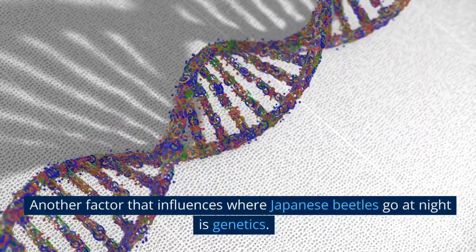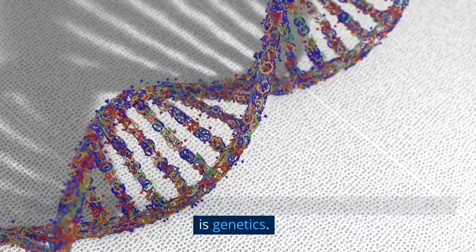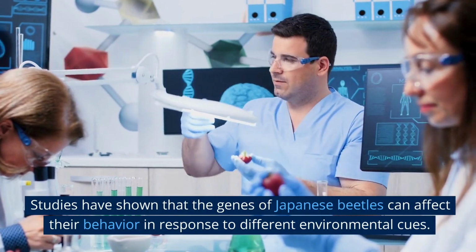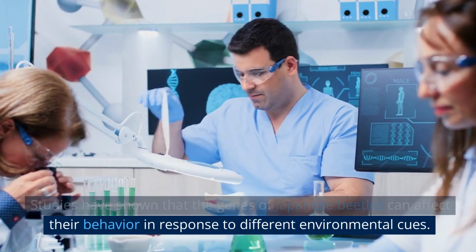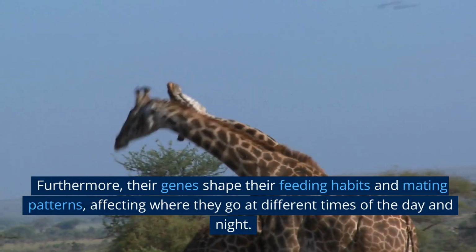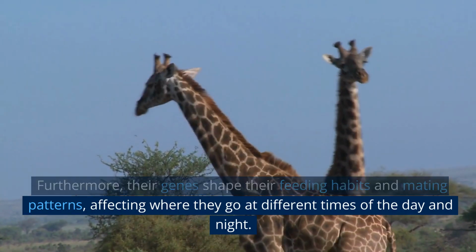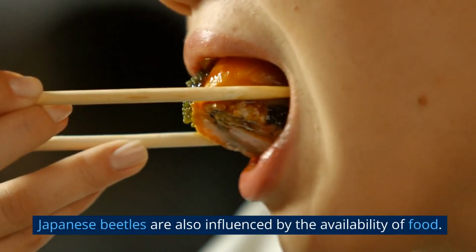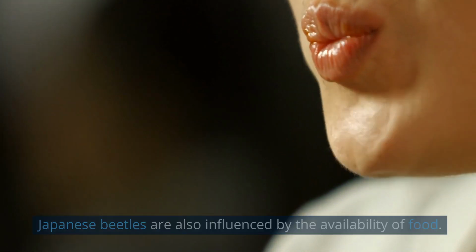Another factor that influences where Japanese beetles go at night is genetics. Studies have shown that the genes of Japanese beetles can affect their behavior in response to different environmental cues. Furthermore, their genes shape their feeding habits and mating patterns, affecting where they go at different times of the day and night.